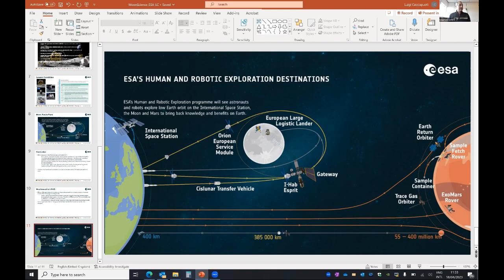At the moment, there's no plan cast in stone, but what I can say is that within the expert program, we are developing technology for that, and we are working in close collaboration with the navigation directorate to establish an architecture for a future GNSS system around the Moon. So yes, the answer is we are working on that. In terms of timeline, I don't have an answer, unfortunately, right now.